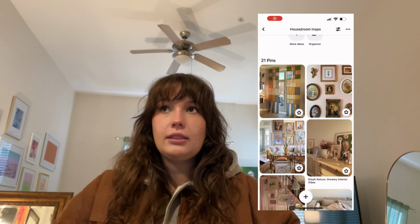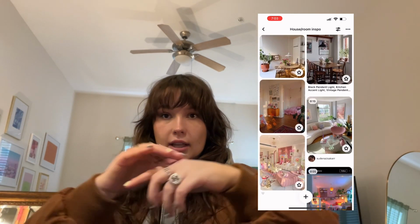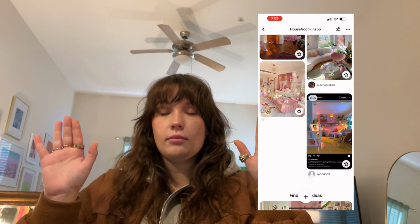So I have a couple different boards going, but today we're looking for some pieces for my house. I am going for more of a natural wood finish vibe for my room. I'm getting a new platform bed that's just gonna be wood with a wooden headboard. My dad has this chest of drawers that was his mom's, that's just a natural wood finish that I think I'm gonna be taking for my room as well.